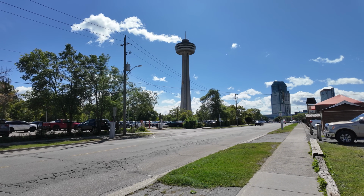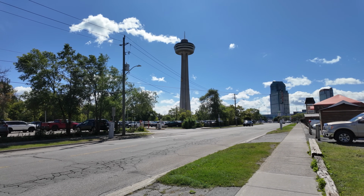And so now I'm again sort of in the middle of nowhere, in the middle of hotels and motels and pizza chains. But if you find yourself here, just go towards the Skylon Tower. I would say it's like a tiny CN Tower. So just go towards it, and that's where you will find the falls.